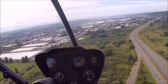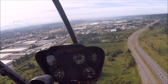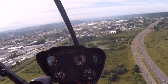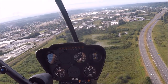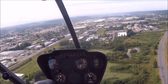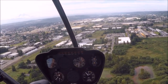Alright, so I'll still go a little bit further, we'll extend this just a little bit, but just remember, lower and right, once we start descending, then we'll start our left turn. Start your turn, going lower and right. Lower and right. There we go. Now start your left.